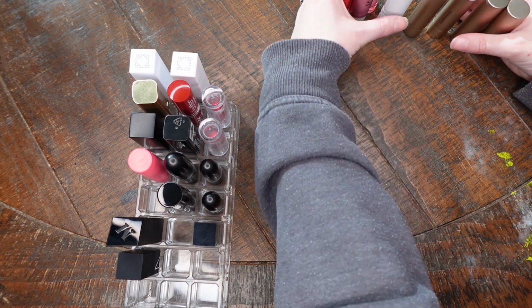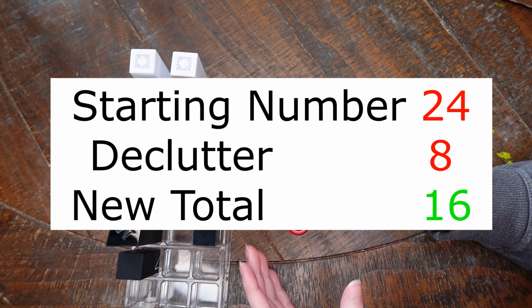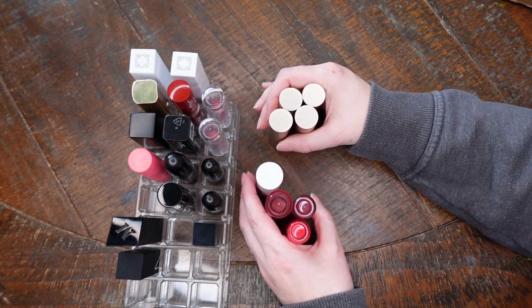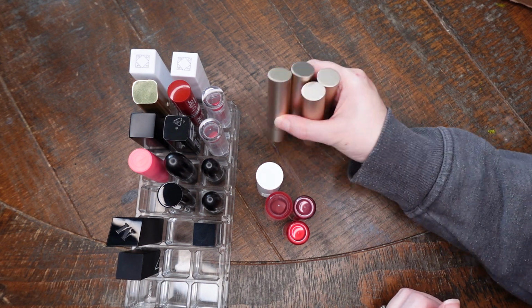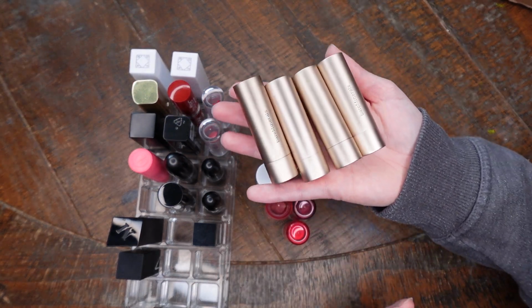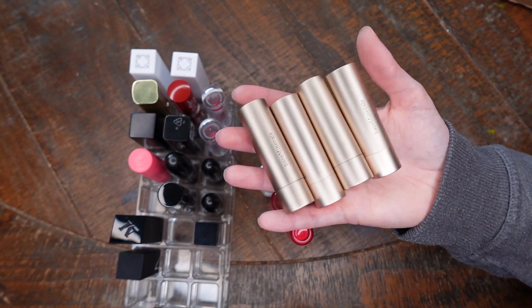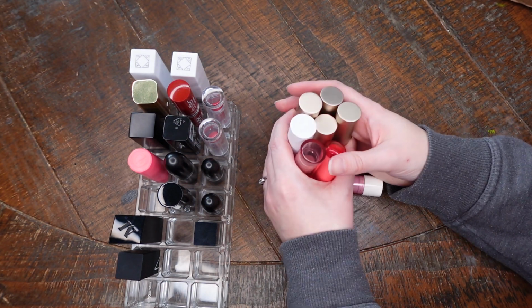Let's see. So we started with 24 bullet lipsticks, and we are parting with 8 of them, meaning we are only left with 16. And honestly, I'm okay with the number. I'm not okay with the fact that I had to part with all of my Bare Minerals. Like, that makes me really, really sad. I love these. I love the product. I love the feel of them. I love the way they work. I love the color. I love the way they moisturize my lips. That's probably why they're going bad, because they are moisturizing. Okay, so I really need to keep that in mind when I eventually go and buy new ones. Okay, we can move on now.